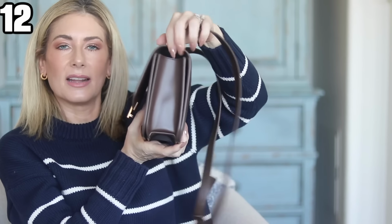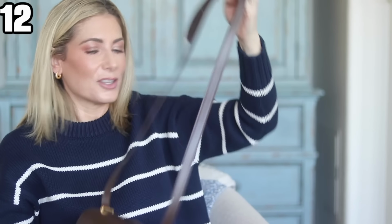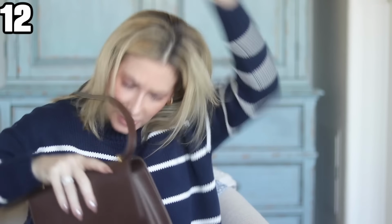You see the side expands a little bit. No exterior pocket. And then the strap, this is so cool. When it comes shipped to you, the strap buckles here and it's shipped with the strap not attached. You thread it through these two loops at the top and then fasten it to the length that you want. So I have it fastened so I could use it as a shoulder bag, or it works crossbody as well. It's a beautiful piece.